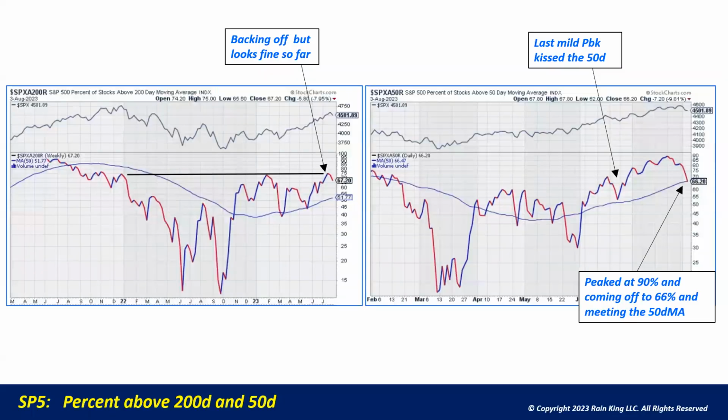Breadth. This is the S&P, a percentage of stocks above their 200-day moving average. We were really strong. Last week, we were around 75%, very good number. We've backed off a little bit this week as we pull in, but it still looks very healthy and normal.